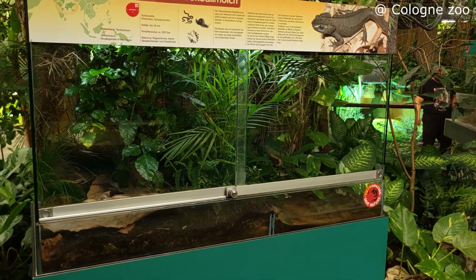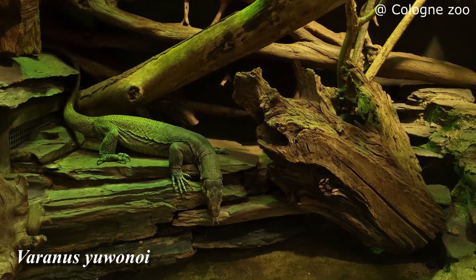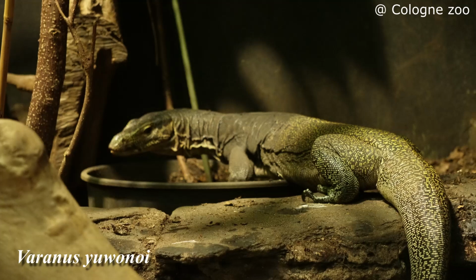As you can see, they are focusing on Vietnamese species with the current Vietnamazing project, but they also have a very nice selection of varanids. Some of these species I have not seen before in either a zoo or private collection.